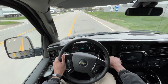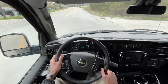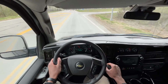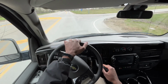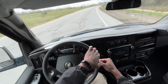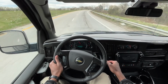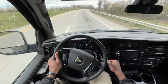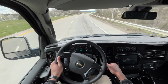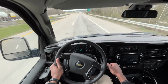And I'm gonna go ahead and put it in a manual mode. And as you can see, it's showing the shifts down there. So I'm at 18, 17, 16, 1200 RPMs, and we're gonna downshift. Then we're gonna give it some throttle up this hill. Yeah, you can really feel this. And of course it's gonna be thirsty because of that, but just really, really fun to drive.